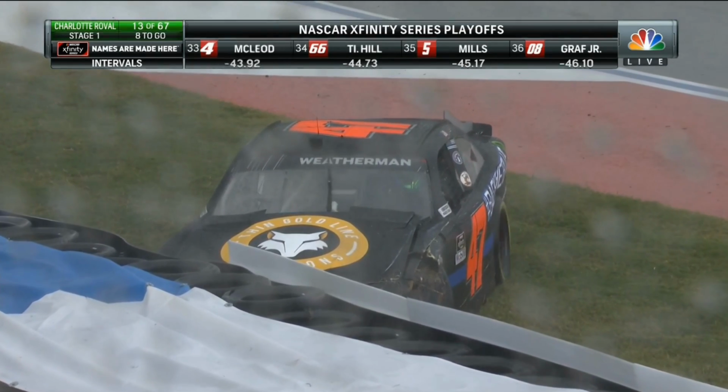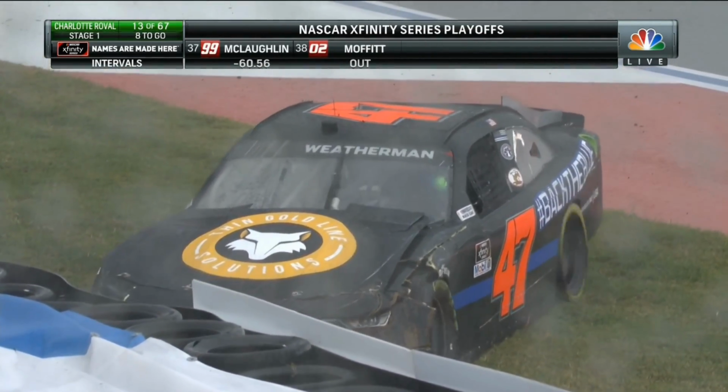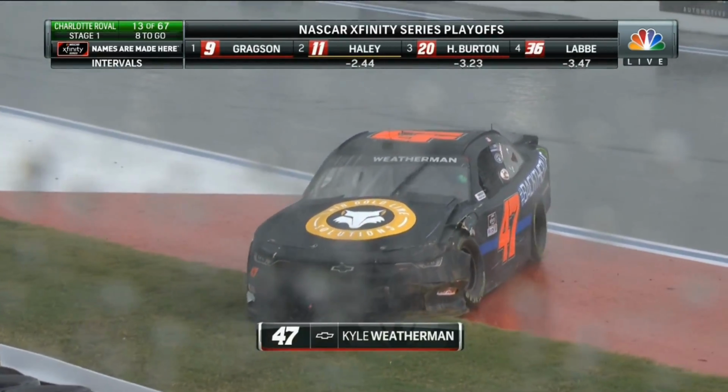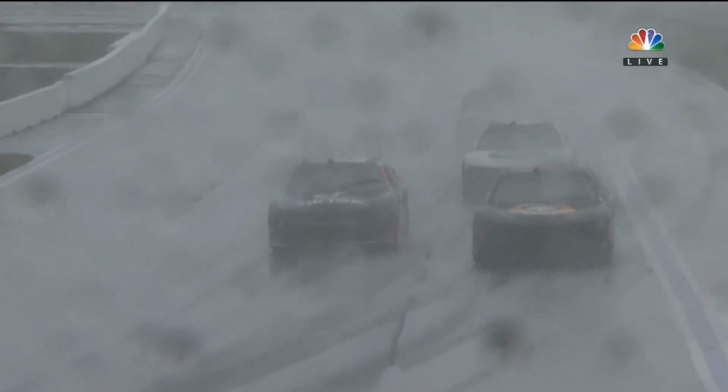Oh, and into the wall, the 47. So now potentially an issue for Kyle Weatherman. Might bring the caution out here, but he's getting it back. It looks like he's going to get it back onto the asphalt. Sure enough, he will. This is what happened.